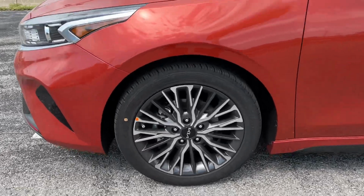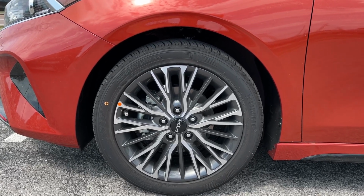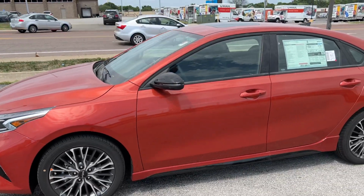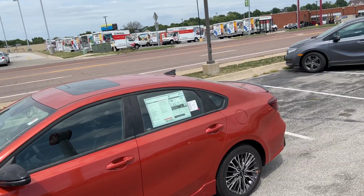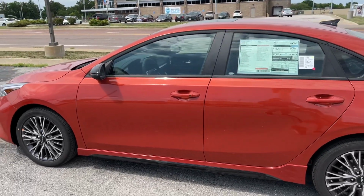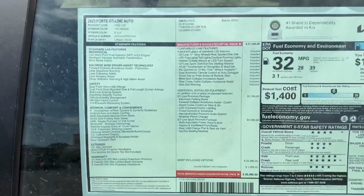Got some nice 17-inch wheels here, two-toned, and some Kumho tires for some extra performance. Black mirrors, color-matched handles. Sunroof up above with a little black fin for the antenna there. We've got keyless entry on the front two doors for locking and unlocking. And real quick, let's just go over features and amenities.